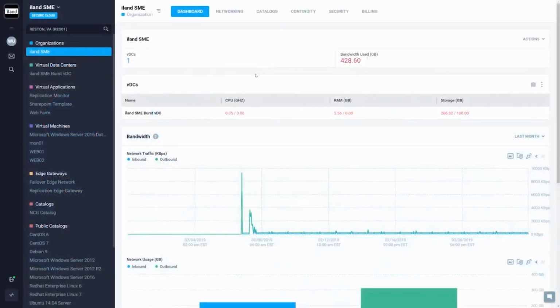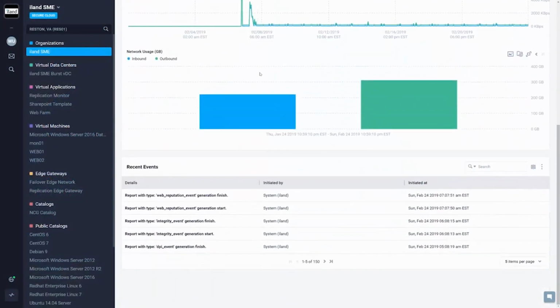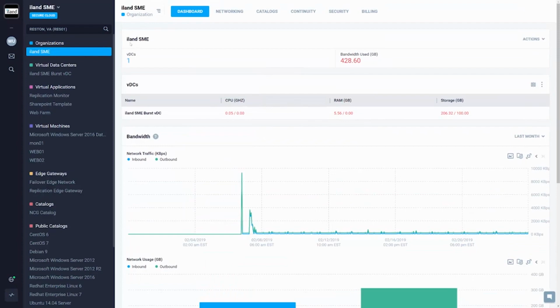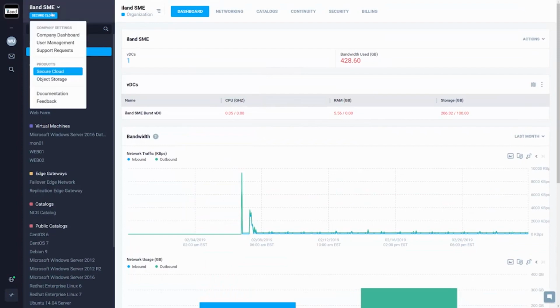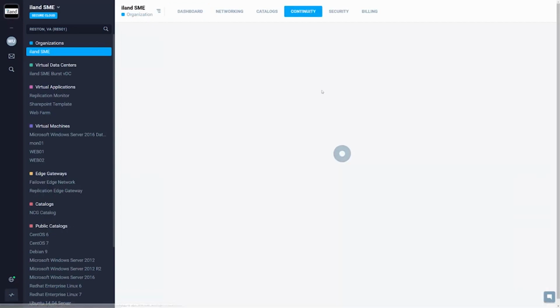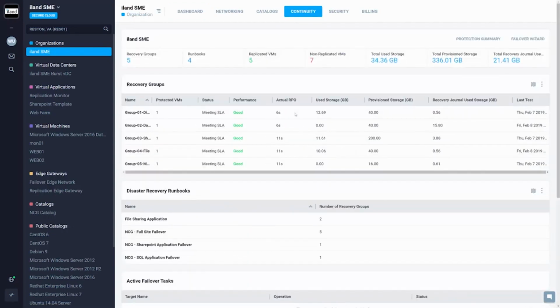As a unified solution, customers gain unprecedented visibility, reporting, and control into all of their iland cloud solutions. Through automation and orchestration, customers are able to streamline many of the ongoing management activities, including regular DR testing, to ensure support for changing environments. With the iland Secure Cloud Console, customers are in full control of their environment and are enabled to quickly act in the event of an unplanned outage.